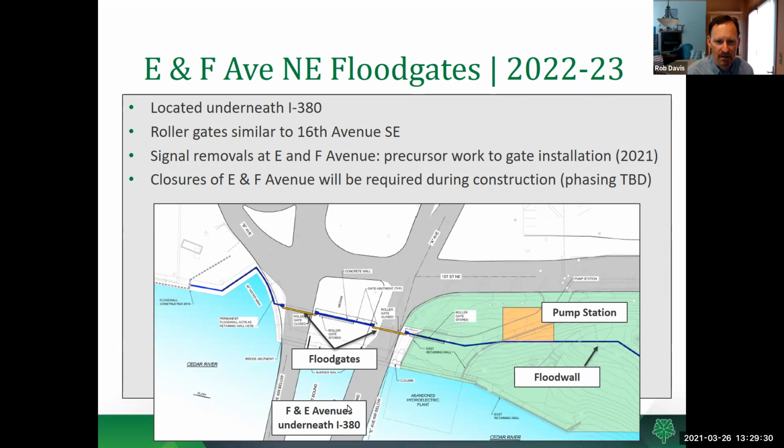I mentioned Interstate 380 and the signals coming out. This area here, these yellow ones, are roller gates. We'll come out of the Quaker Oats property with a permanent flood wall, and then we'll have 2 roller gates. You can see, one will store between the 2 lanes, eastbound and westbound, and then another one will store just downstream, and then they'll roll across when needed.